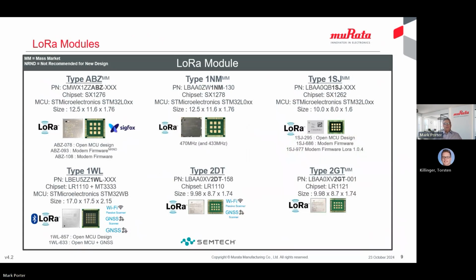Apologies. This is available in both an OpenMCU and a modem firmware solution, giving customers a high level of flexibility and speed to market depending on the use case and application. The majority of the business that we've seen in Europe has been with the OpenMCU version, where you can develop the application in that STM32Cube environment for the microcontroller and flash that into the module memory on the OpenMCU device. There's 192K flash on that MCU.